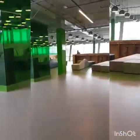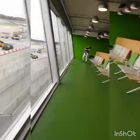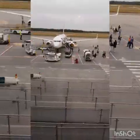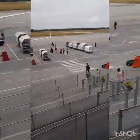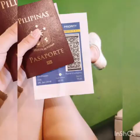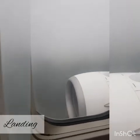It's beautiful here. Look. Nice. Wow, nice. So clean. Small effort in Amsterdam, I never landed. We're landing at the airport.